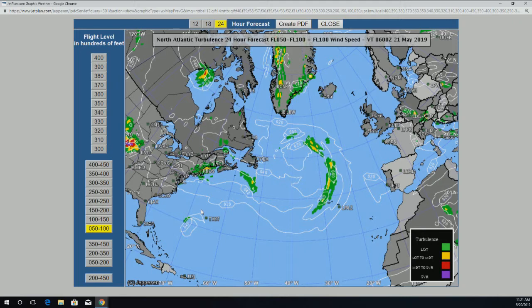Turbulence forecast is pretty good. This is for overnight on Monday night, and you can see maybe some light turbulence on the east coast of Greenland, but in general the North Atlantic is fairly quiet as long as you're north of that big low pressure system south of Greenland, which all of you will be. So good news in terms of turbulence.